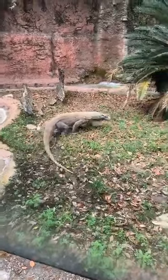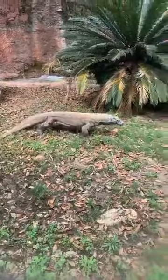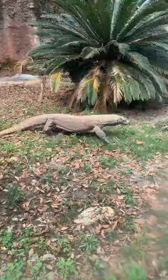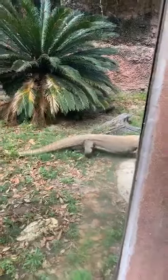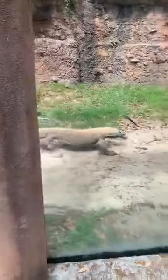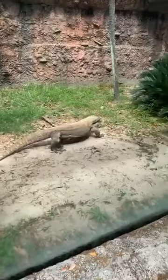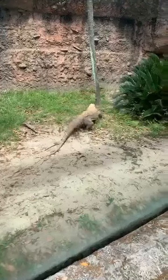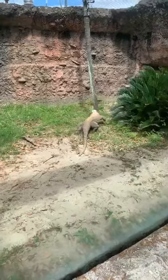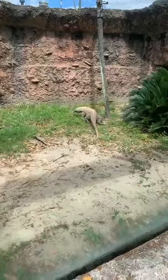So does he shed his skin similar to a snake? He does shed his skin, but it's different than how snakes shed. Snakes, it's kind of all-in-one. They will slough it off all in one piece, whereas most lizard species, Komodos especially, slough it off in bits. They'll rub up against different objects in their enclosure, and pieces will come off in different chunks.